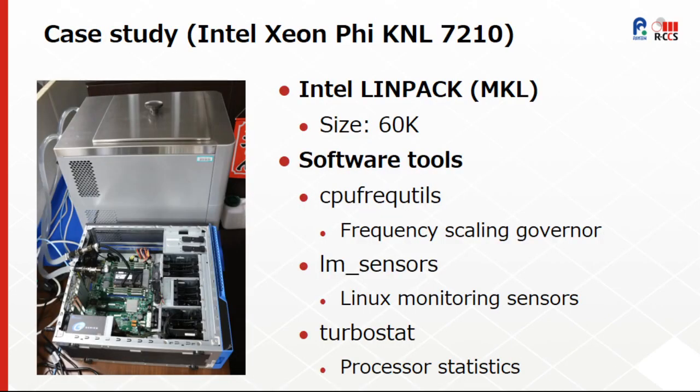As a test case, we utilize a liquid-cooled workstation with an Intel Xeon Phi Knights Landing 7210 to analyze its operational behavior at hot water temperature condition. For the evaluations, we use the shared memory version of the LINPACK from the Intel Math Kernel Library, and here we will present some additional results other than those shown in the short paper.